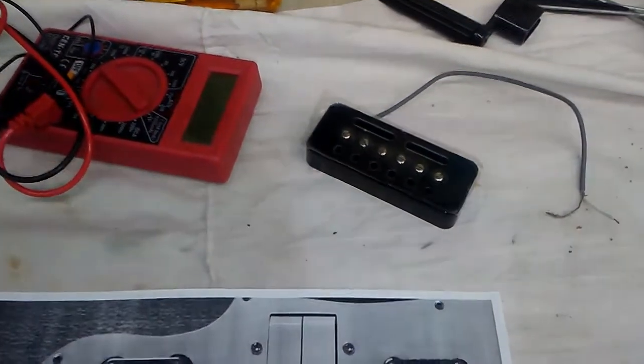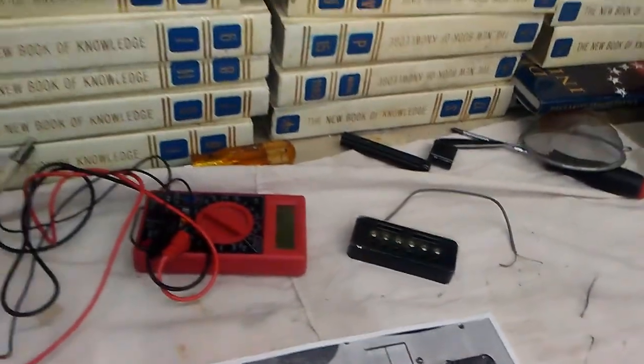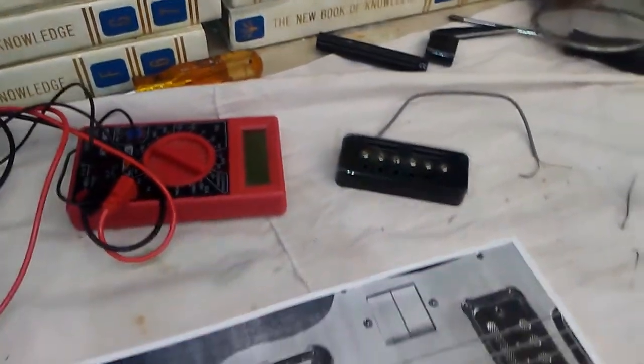There it is, folks. Nice and flat against the surface, man. Nothing to get all humped up about. We ran them both through the multimeter and got the exact same reading as we did before our little operation. That's a good thing, man.